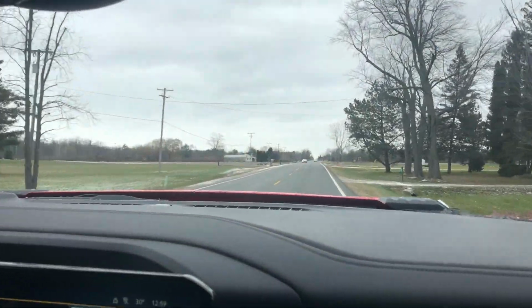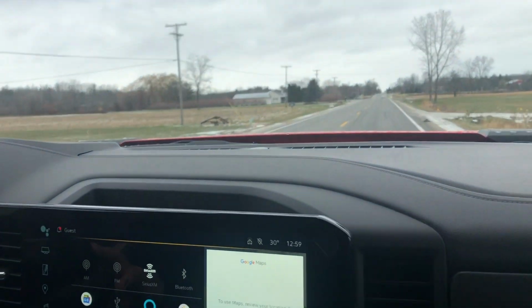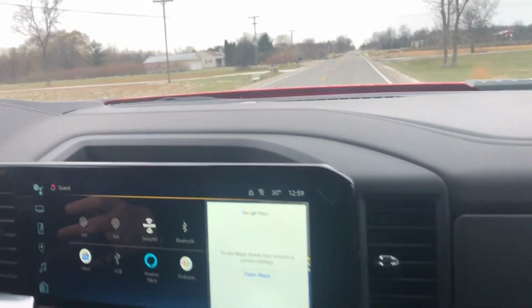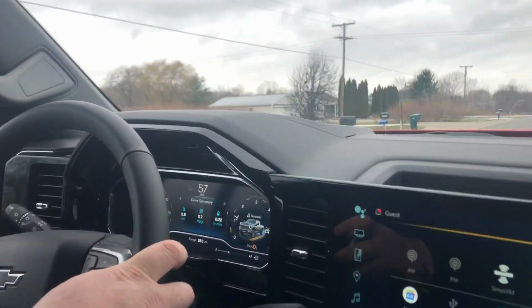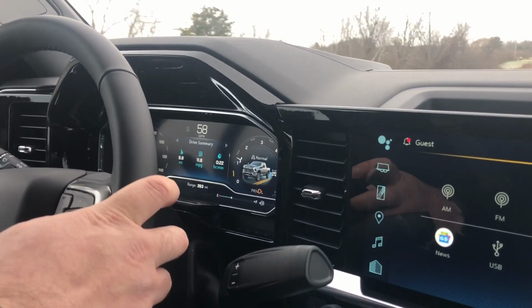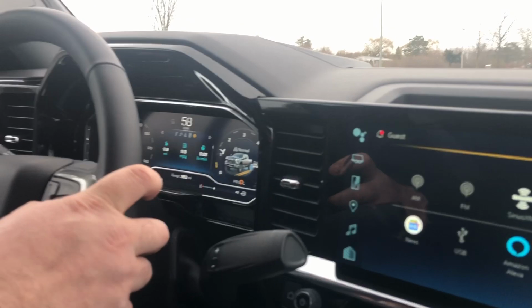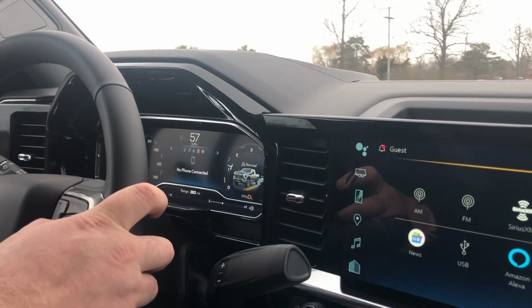What do we got here for fuel economy? I do not like this dash layout. This is terrible compared to before. It's pretty bad. But let's reset this here. Let's reset it, because that's what it shows. Wait, so how do you reset it now? Probably can't. No, you ought to be able to. Oh, that's drive summary. So maybe we need to go to trip meter. Yeah, this is very unintuitive.